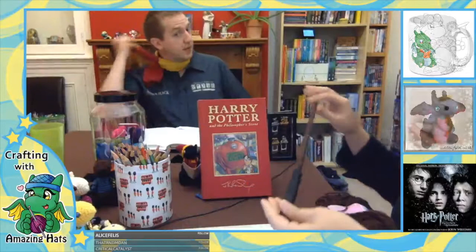Do you like my Harry Potter scarf and my Prisoner of Azkaban shirt? Misha is now holding my wand.